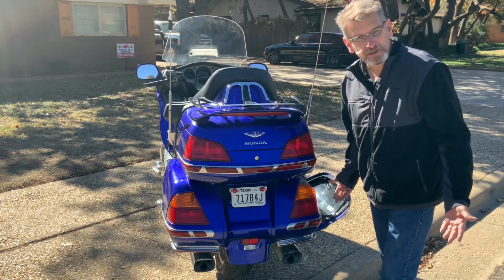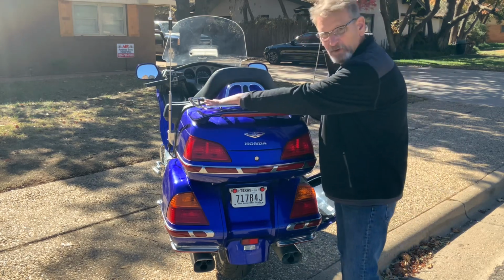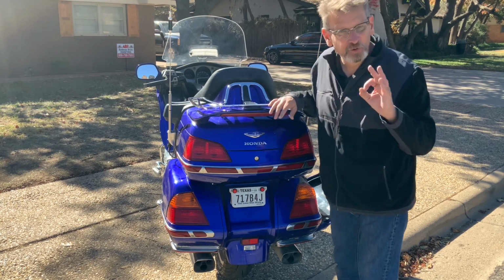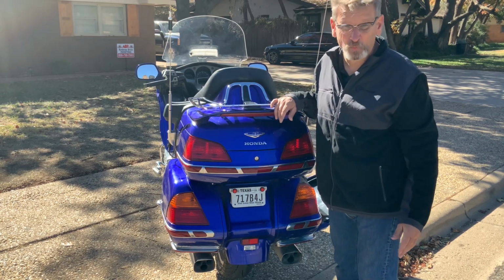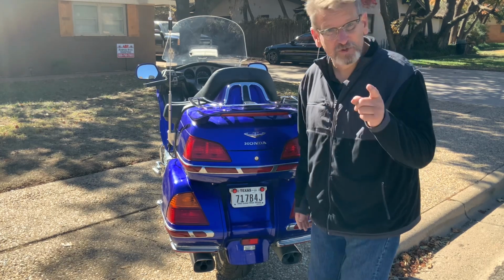So you can carry everything you need, and if you need additional cargo space, how about putting another backpack up here, another duffel bag, strapping it down, you're ready to go for a long trip, weeks at a time. Plenty of storage. But that's not all the storage. Let me show you some more.